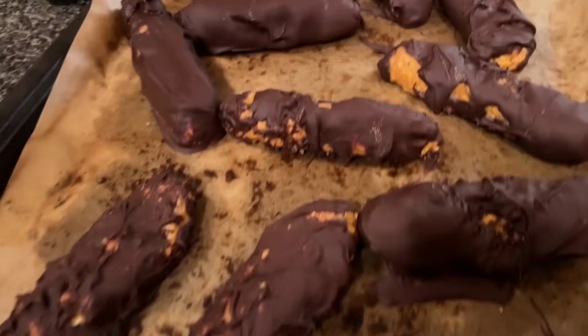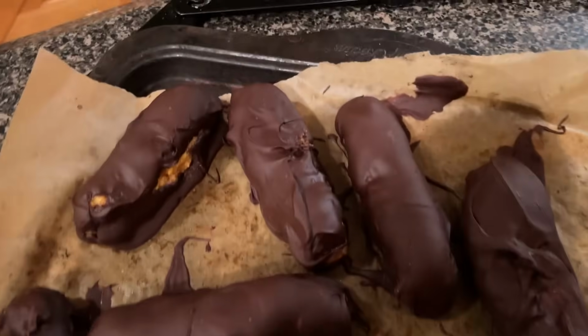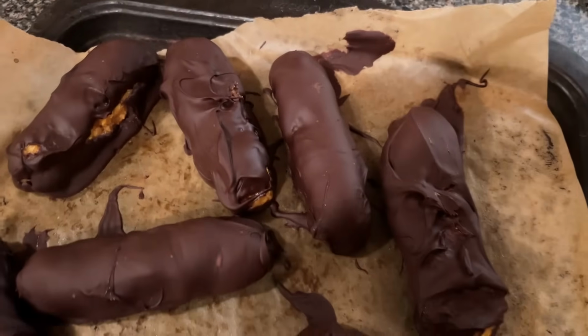So as you can see, there's a big difference between the Butterfingers you start dipping with and the ones you end with, because the amount he tells you for chocolate runs out by the end. You gotta stretch it pretty thin. Maybe 1 tablespoon of coconut oil. It would just help thin it out a bit more and make it smoother and spread a bit better, I think.